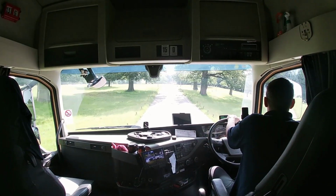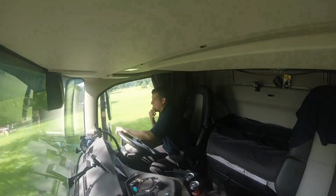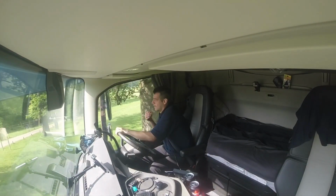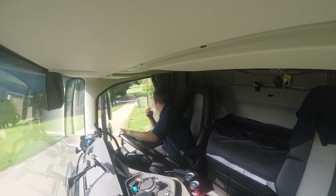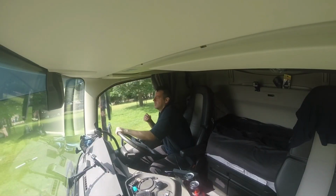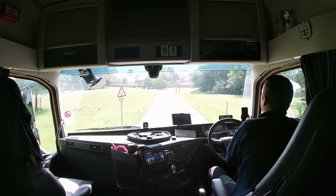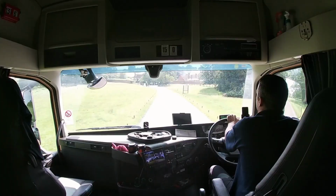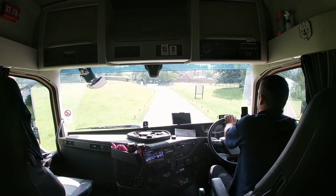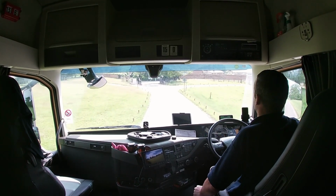After 300 yards, bear right. That seems to be the way out. No way I should be here. I need the gallery or something. Anyway, I'm going to go and find out where I need to be. I'm going to pull into here and just chill for a bit. Try and get hold of someone. I'll get back to you in a minute.